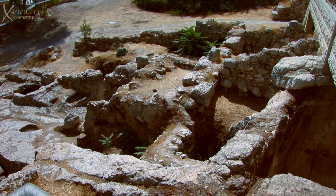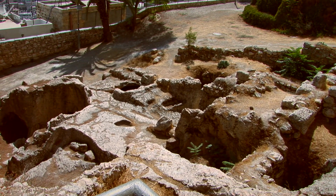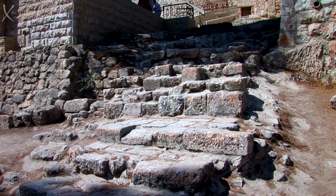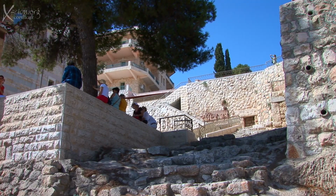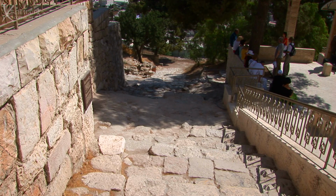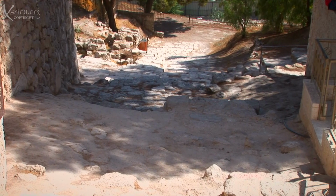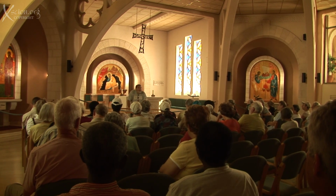The ruins of the tithe vats can be seen from here. Artifacts discovered include a complete set of weights and measures used by the priests in the temple, and a door lintel with the word korban, a sacrificial offering, written in Hebrew. Also, according to the pilgrim of Bordeaux, who wrote of his journey in 333 AD, quote, "On this side, one goes up to Zion and sees where the house of Caiaphas the priest once stood, and there still stands a column against which Christ was beaten with rods."